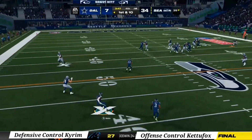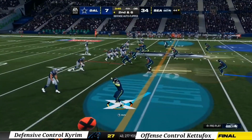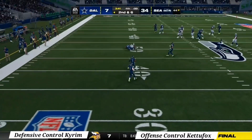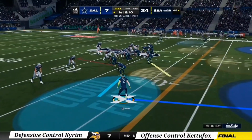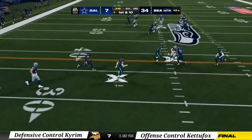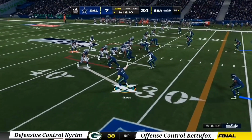Here's Prescott. A short one there taken in by Ferguson. And he'll be out. 2nd and 6. Prescott now. Going to throw right side here. Complete. 9 yards. Throwing. Prescott. Got his man complete over the middle. That's Ferguson. And they'll get him down. So here's a 1st and 10 at the 38.